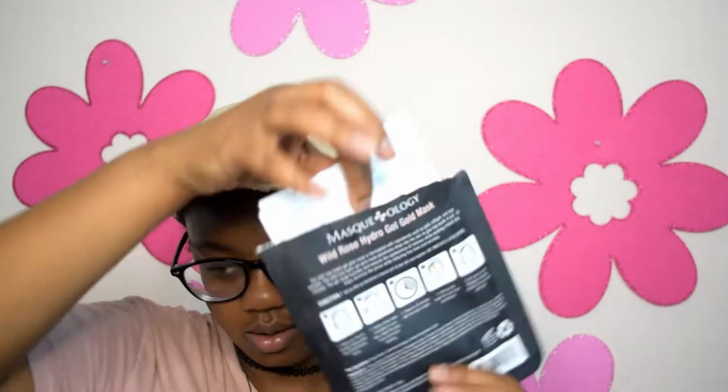And then it says the key ingredients are rose extract, hydrolyzed collagen, sodium hyaluronic, I don't really know how to say that word, and gold. That's actually all it has on here. Usually the masks have the benefits of the ingredients and all that other stuff.